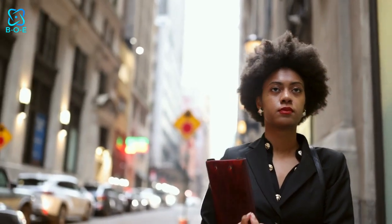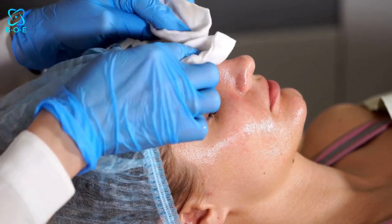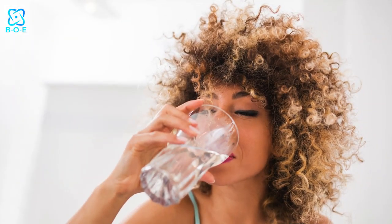In today's fast-paced world, achieving beautiful, radiant skin can often feel like an elusive goal. However, with the right approach and a few proven methods, you can unlock your skin's natural glow and reveal a complexion that's truly stunning. In this guide, we'll explore 6 effective techniques that can help you achieve the beautiful skin you've always wanted.